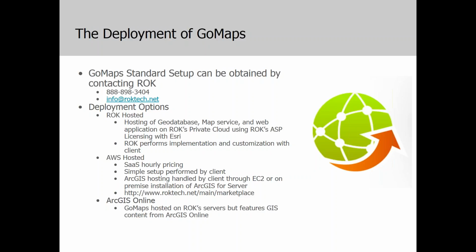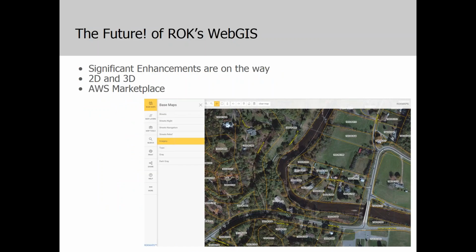So, the future of ROK's WebGIS. GoMaps is a wonderful product right now, and we're always taking it to the next level. We have some very big, significant enhancements on the way. This is just a little teaser to get you salivating a little bit. We're reskinning some things. We've made a very strong push to reskin GoMaps. We're looking at 2D and 3D. As I mentioned before, we've been employing Esri's JavaScript 3.x, but Esri came out with a really cool 4.x API that allows a lot of neat 3D functionality.